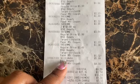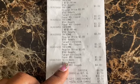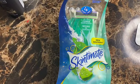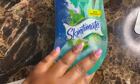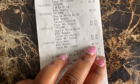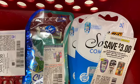My Skintimate razor was $5.99, which is this right here. This is the one I picked up. All right, so that Skintimate razor is $5.99. I had a $4 paper coupon that took off $4.